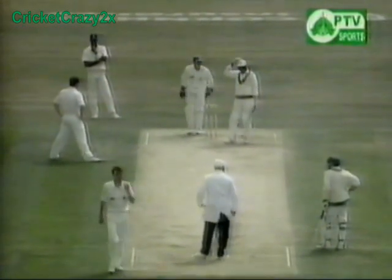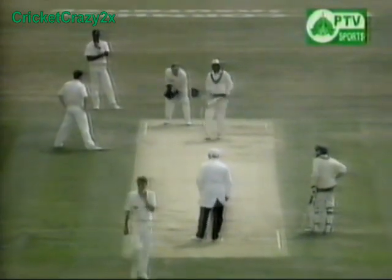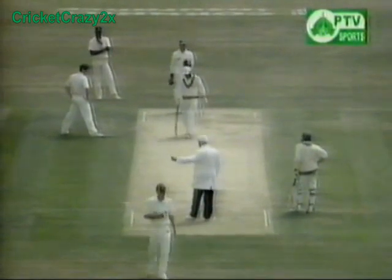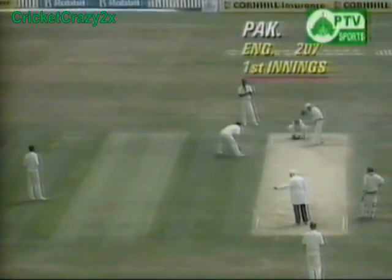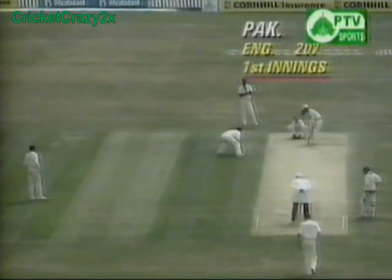Short cover for the slightly lofted drive. About 18-20 paces from the batsman, almost behind Robin Smith.